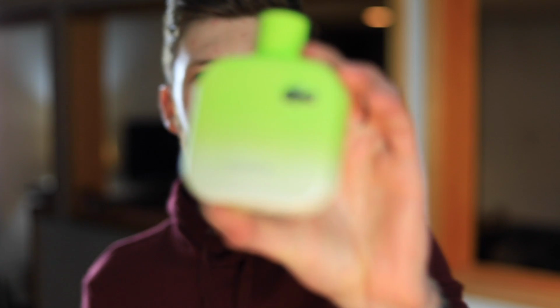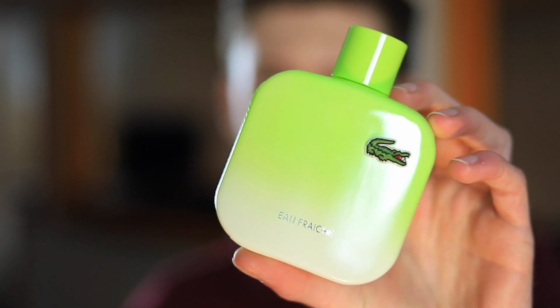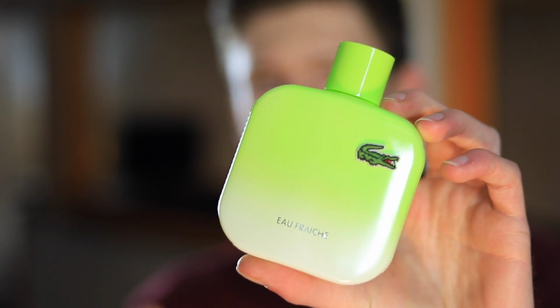Lacoste as a whole don't get mentioned that much in terms of their fragrances, but they really do have some hits. This being one of them. Nice, subtle, inoffensive citrus fragrance for spring and summer at an affordable price. I mean, you can't beat it.